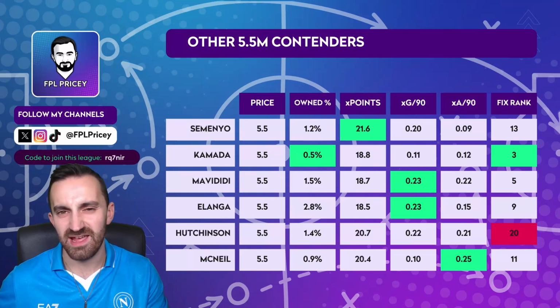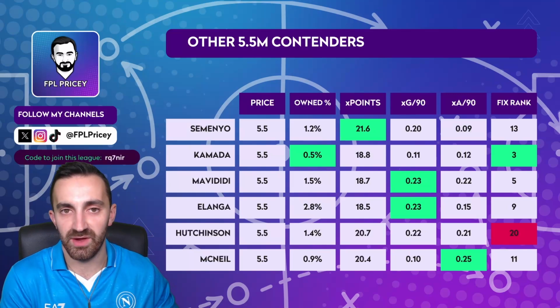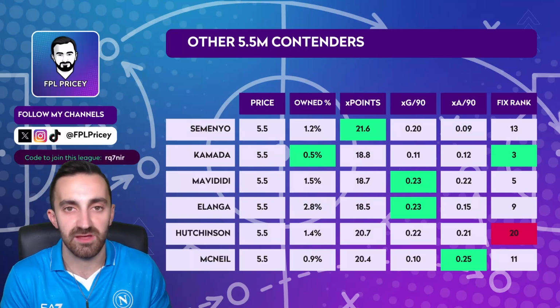The fixtures aren't great though, so I think it's maybe one to just wait on, and we can maybe use the first few game weeks to see whether or not he does take that centre forward role and has an increased goal threat.